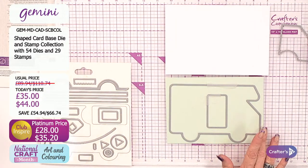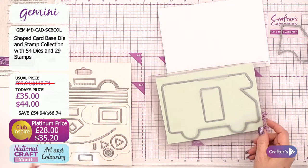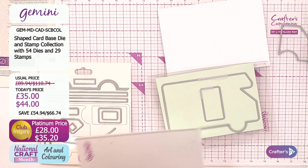But again, saying that, you don't have to use the door die. You could keep it as a solid one. Just have your windows in there if you want. So again, lots of capabilities, lots of possibilities. And then we're going to just run this through our die cutting machine.